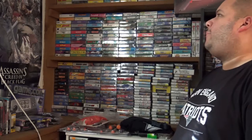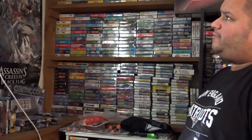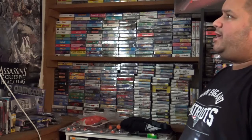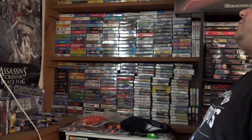Well, my mom at the time, obviously a single parent, didn't really have a lot of money, but she was able to procure me a Game Boy for my 8th birthday. And she said, listen, it comes with Tetris. You're going to have to play that for a while because I really don't have enough money to buy any other games. So it was Tetris, Tetris, Tetris.